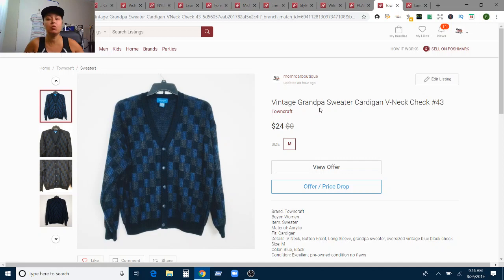I've used these keywords, vintage grandpa sweater, on other sweaters last season, and it worked. So this particular one, maybe this just isn't the look. I don't know. But that's what I have on it. I have it up for $24, but again, I'm pretty aggressive with my offers to likers, so someone could get a good deal on this. So we'll see how it does this go around for the fall and winter.